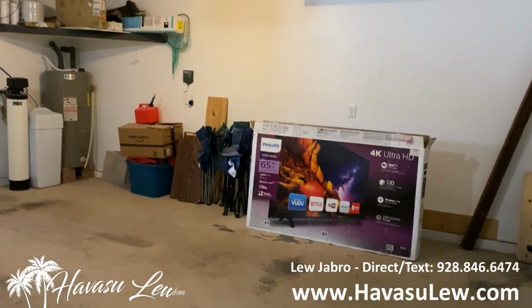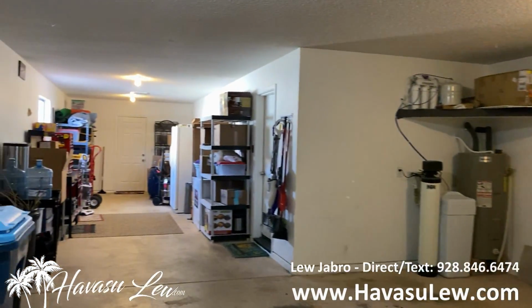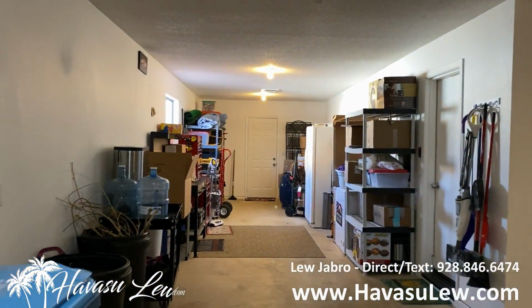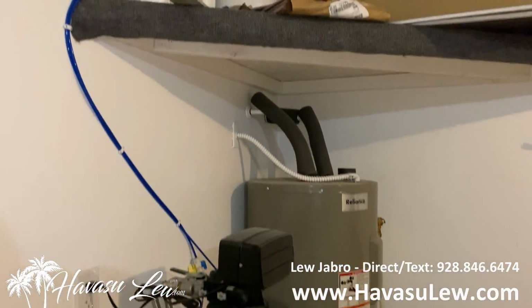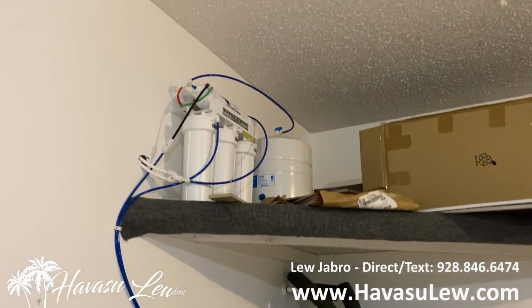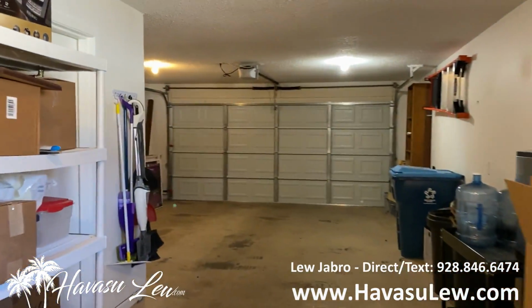So this has a 2-car garage, but it has a 48-foot boat deep bay. Water heater, RO system, and water softener. All right, so let's go check out the pool area.